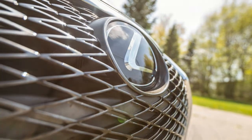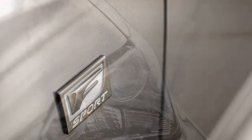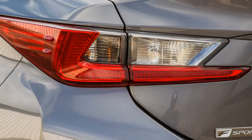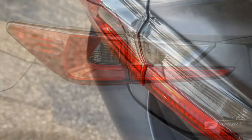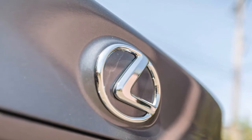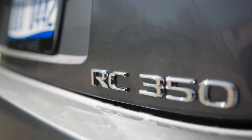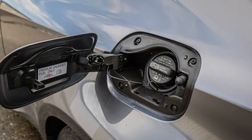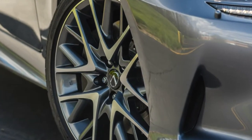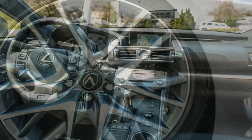Road imperfections are crossed with nary a shudder, and the car's 2 oversized front doors close with a solid thunk. Such rigidity doesn't come without compromise, though, and the RC is a relative heavyweight against the Lexus IS that can be considered its sedan analog. Our 3,816-pound Nebula Grey Pearl RC350 F Sport carried an extra 111 pounds more than the last IS 350 F Sport we tested.